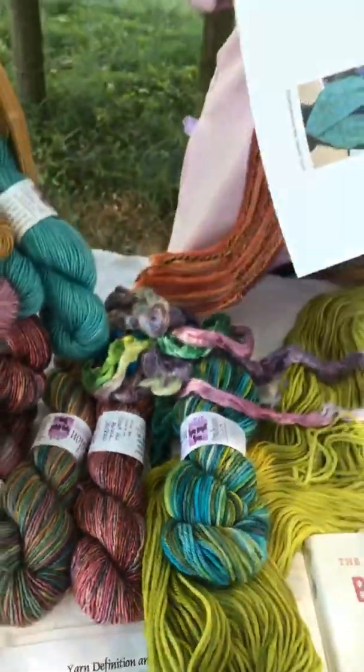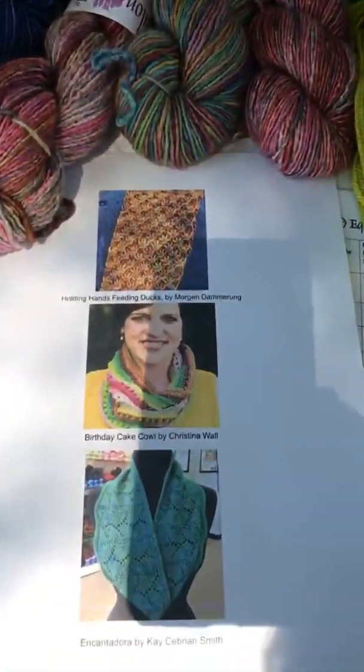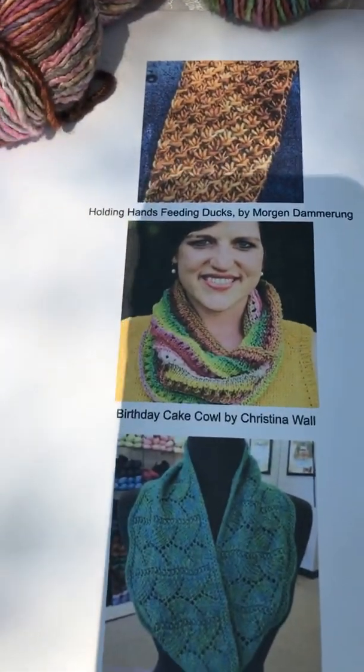So I thought, well, let me help out my peeps. And I went on to Ravelry this morning, and I just quickly got 3 patterns. These were all free and would work with this yarn.